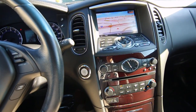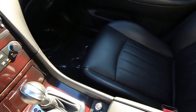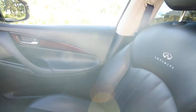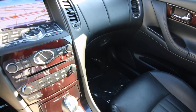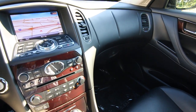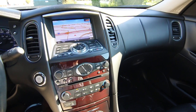It shares its platform, engine, transmission, and a lot of suspension components with the Nissan 350Z and 370Z sports cars. It also shares its advanced front midship platform with the Q50, Q60, G35 and G37 coupe. It's got a lot of performance DNA baked into it. So if you're looking for a luxury crossover with Japanese build quality, this thing is built and assembled in Japan with serious performance. This EX37 is a great choice.